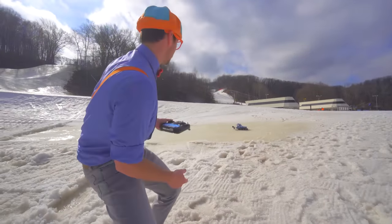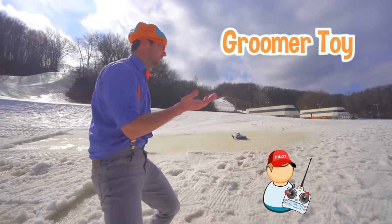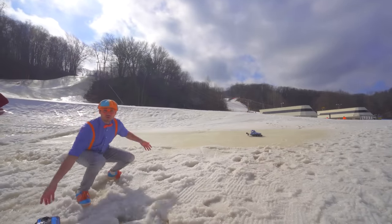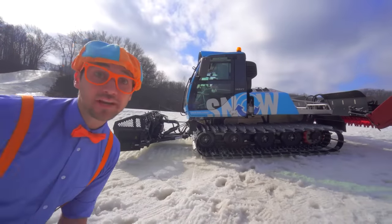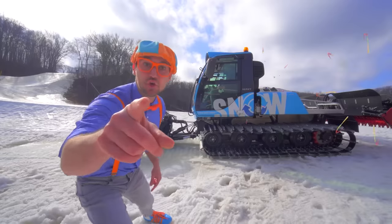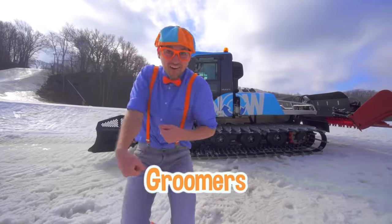Did you see that? Yeah, it's a remote-controlled groomer toy. Huh? Oh, geez. I just wish this groomer toy was real. Whoa! Look at what it is. It's a real groomer. Today, you and I are gonna learn about groomers. Here we go.